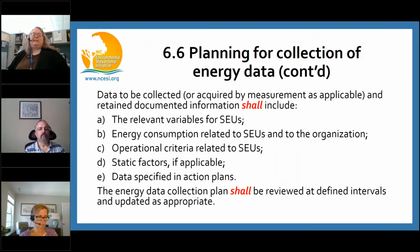So static factors are things that don't routinely change but affect your energy performance significantly. For example, your facility size or your product mix or your employee hours or shifts. You know, some facilities have lights on all the time, some facilities don't. So things that can change rarely, but don't necessarily change all the time, those kinds of things are considered static factors. The size of your facility, the building footprint, is a huge one when we're talking about static factors.